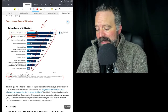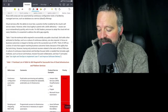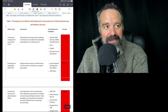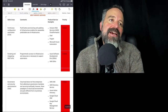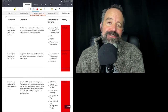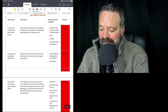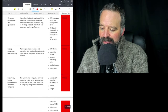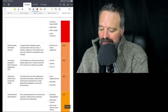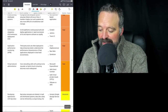So what this paper does is, one, show you that conclusion, but it also goes over two areas that I think are fun or helpful to look at. They do an analysis of what they think the critical skills are. If you look through a lot of these, most of them are what I would call pretty generic skills. And these are all operations skills as well, so that's another point to look at.